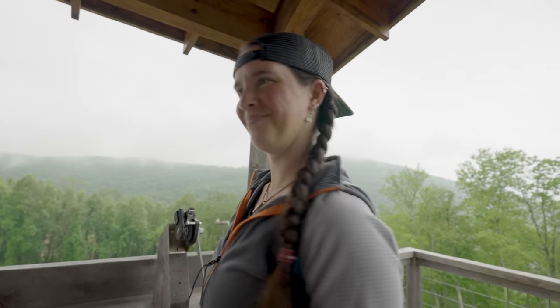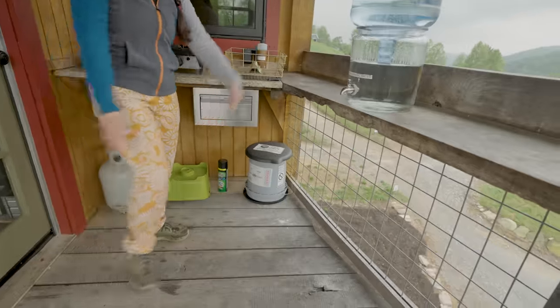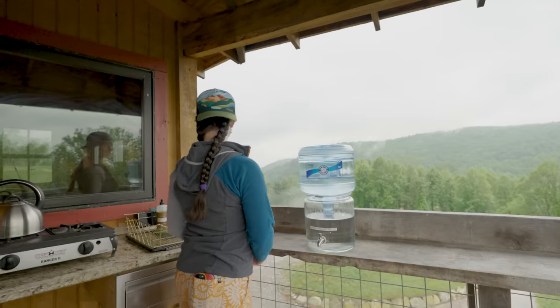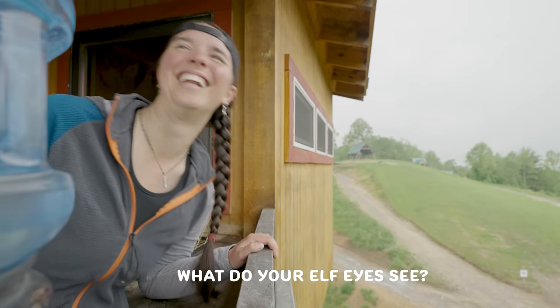So that's nice. Welcome to my kitchen. Stove, propane, dish rack, pee bucket, water. Gorgeous views. Oh my God, that's a good vantage point. Let's scope stuff out. Legolas, what do your elf eyes see?